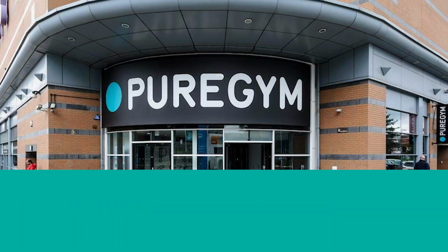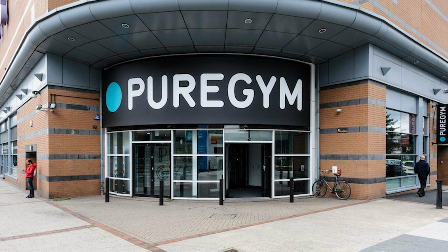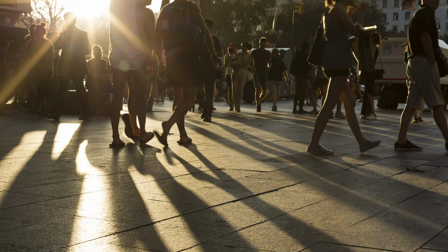For example, 24-hour gym chains like Pure Gym and the Gym Group always opt for really busy footfall spots, generally in city centres or retail parks. This is because they need a huge foot flow of potential members to sustain their gym model. If you opt for a high visibility footfall area, you need to bear in mind that this is factored into lease pricing and will drive up your monthly outgoings.